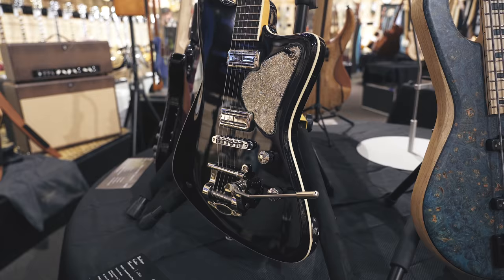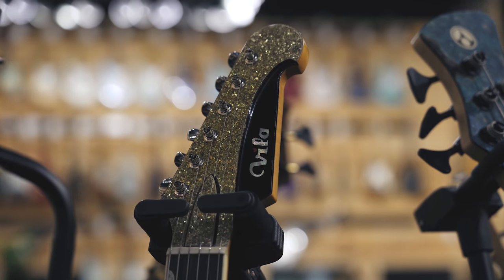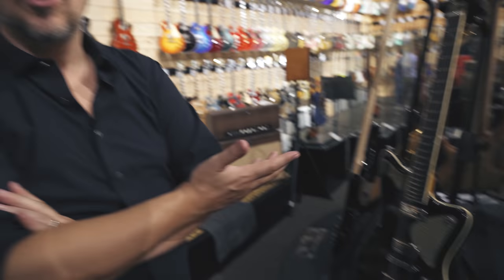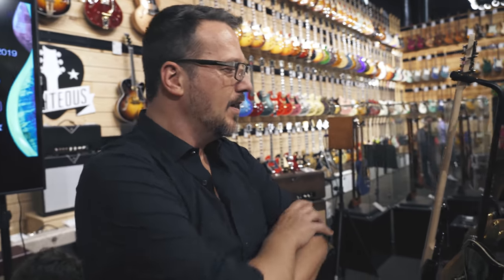So, if you saw my video last year, I picked this builder as one of my favorite guitars of the whole show. Diego Vila from Spain, right? Yeah, Madrid, Spain. This one's right up my alley, man. What is this? This is the new Diego Vila Greta. He's done three models that he's sort of locked in at this point in time, all named after silver screen movie stars. Cool. And this one, obviously, Greta Garbo, but Greta also clearly references the Gretsch inspiration coming out of this one as well.